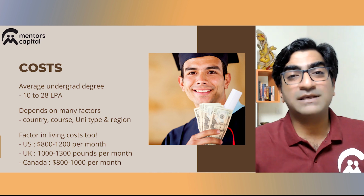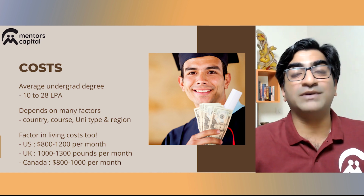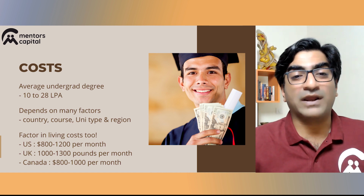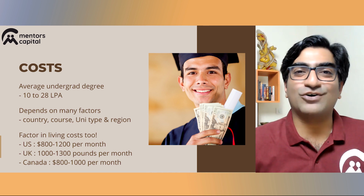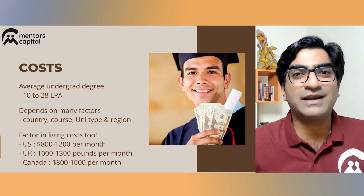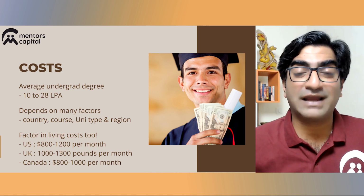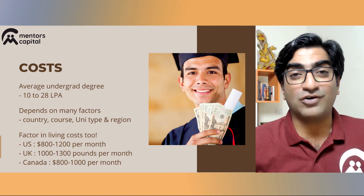Is it a public university? Is it a private university? Because public universities tend to cost less. Private universities tend to be much more expensive on your pocket. And finally, it also depends on where the university is situated, not just the country that it is in, but also the specific region where it is, because costs might significantly vary, both in terms of tuition and especially in terms of overall living cost. Because whether it's housing or travel and food, all of these aspects are very closely linked to the kind of locality that your university happens to be in, right?